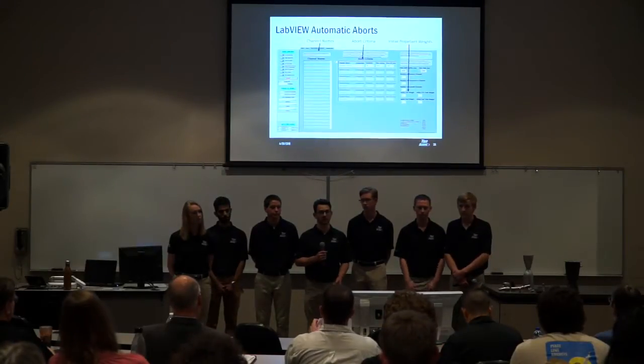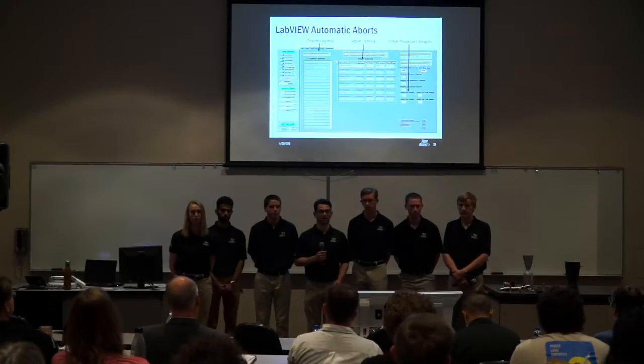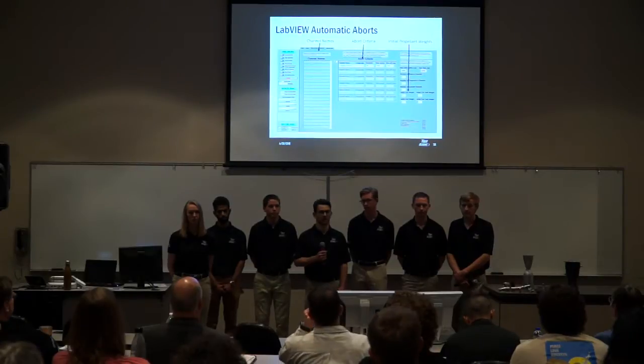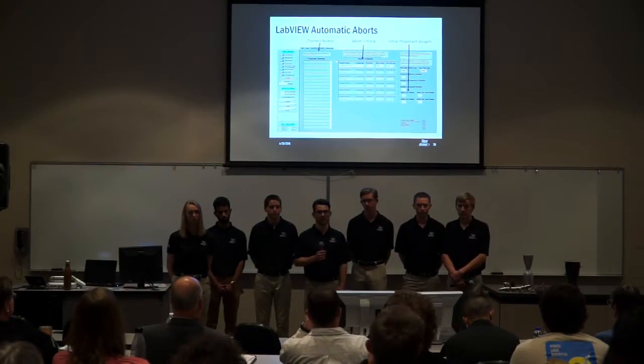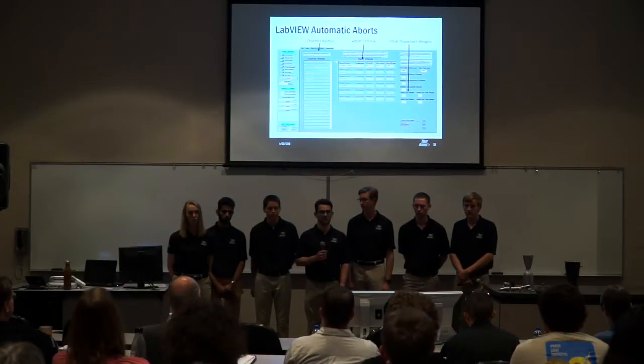And then the final tab on the LabVIEW code is setups and aborts. On the leftmost side, it displays all the channels that are being read on the DAQ box. You're reading 36 channels. It's currently not shown because it's a still image.